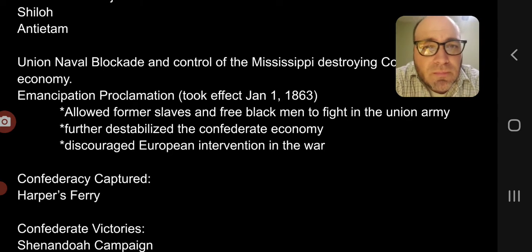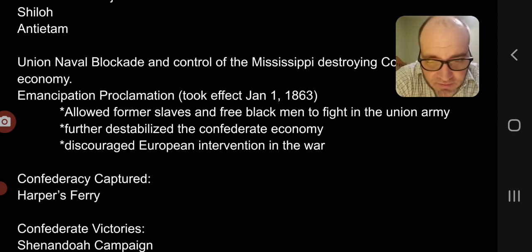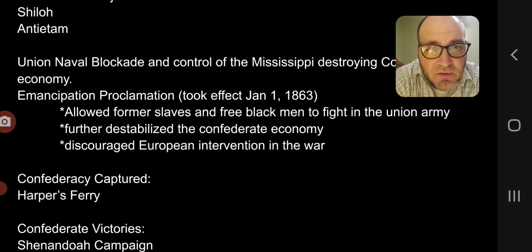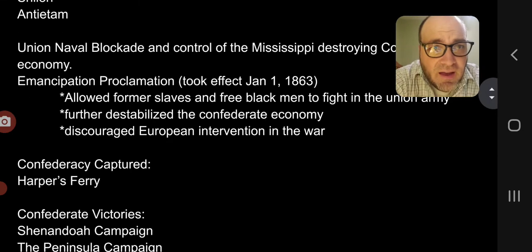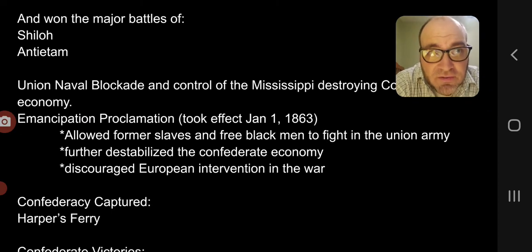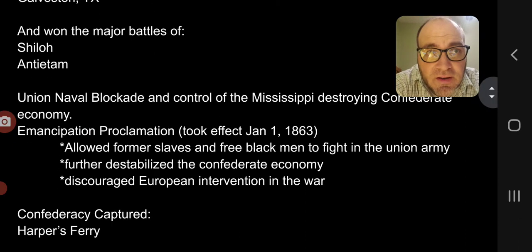But anyway, there were a lot of political reasons for this, too. It wasn't just out of the good of Lincoln's heart. The truth is that he wanted it to happen, and this may have just been the excuse to allow him to do it. On the other side, you can see how all these things are good for the North, and it puts the South in a very difficult position. The Confederacy is feeling the hurt here quite a bit.